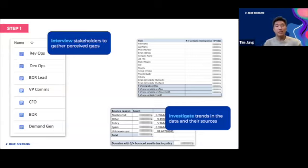Here we can see a couple of the steps. While this step depends on the organization, here are a couple that we find mandatory regardless of the market that you're targeting. The first one is to interview anyone who handles the data, asking where it falls short both now and looking forward. And the second is to investigate the trends in the data and their sources. Every database is different, so the process here will vary for you, but these are the two that we find the most necessary regardless of your marketing database.